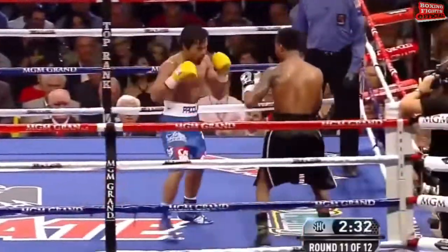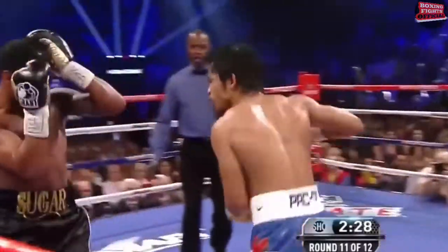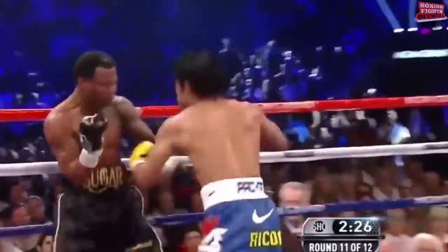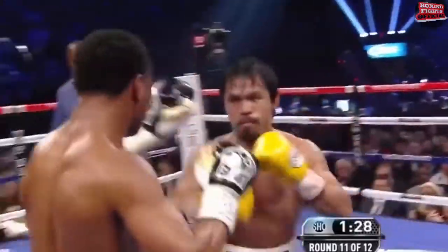Shane Mosley's record is 5-6-1. Pacquiao is 6-1-1. So, and Pacquiao's going for the knockout now. Pacquiao going for the kill. The crowd starts to chant, knock him out.